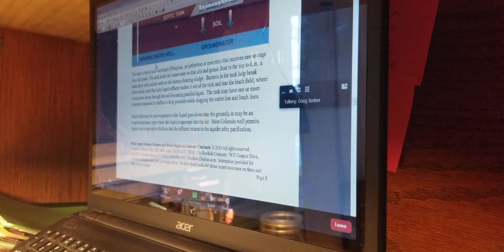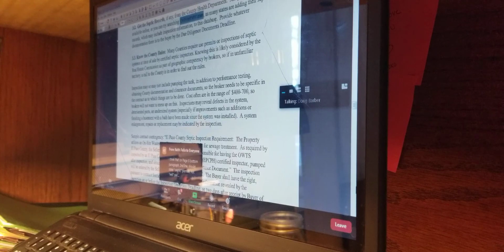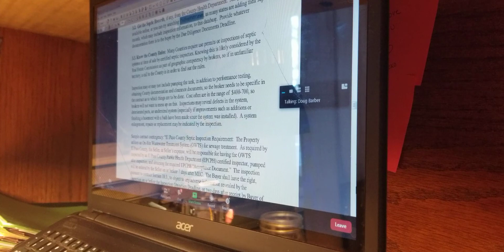So what does a listing broker do? You need to contact the health department or go to this site, onlinerme.com. Okay? It's not highlighting properly. There we go. Online RME is a national database where jurisdictions can store septic information. So in El Paso County, where I am, the requirement is that at time of sale, you have to have the septic system inspected by a certified inspector. That inspector will run his tests, and he will write up a report, and he will upload that report to the Online RME website.